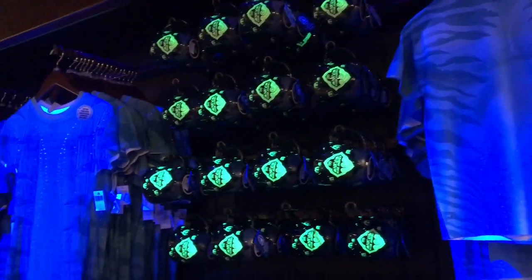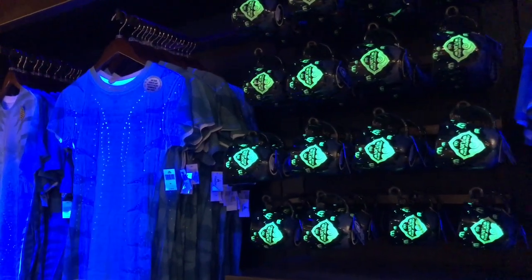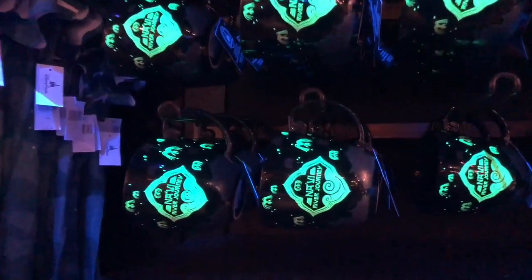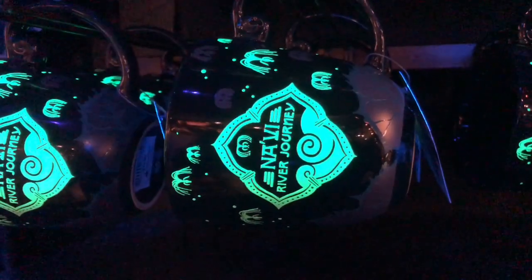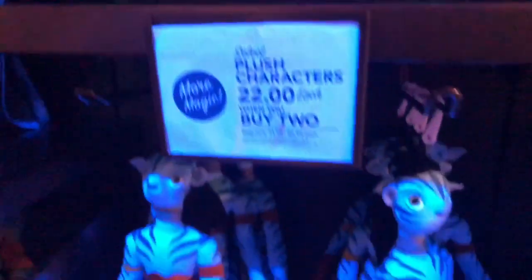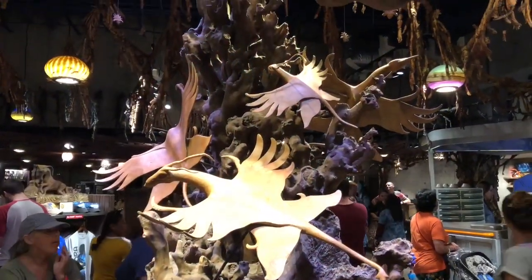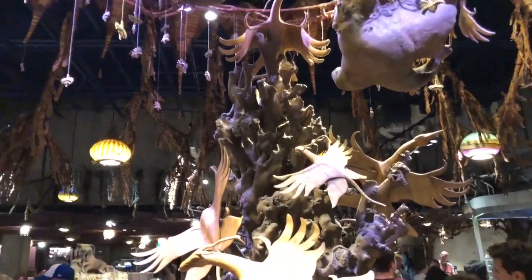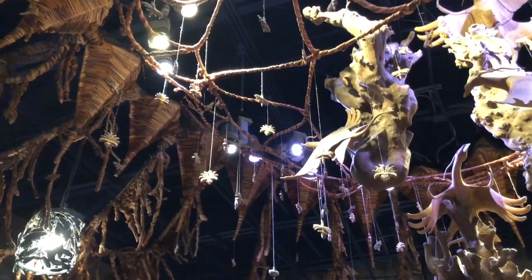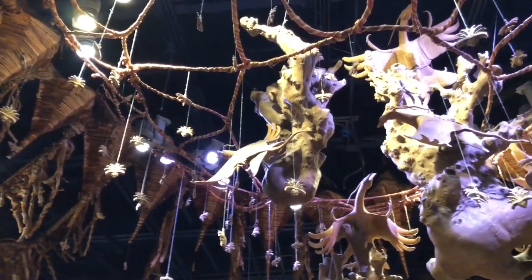Lots of bioluminescent apparel. It's the glow-in-the-dark coffee mug for those who like to eat or drink their coffee in complete darkness. Glow-in-the-dark and temperature sensitive. Put anything hot or cold in it. Help me put it back. Come here.